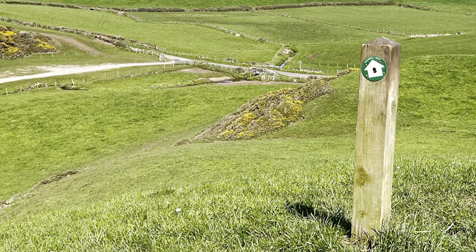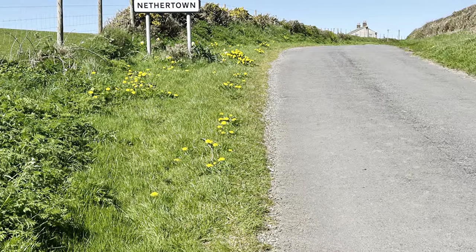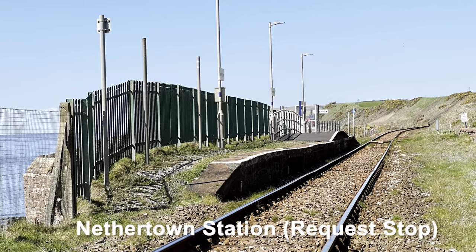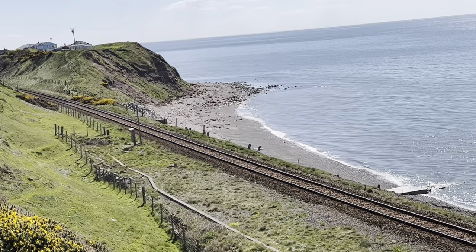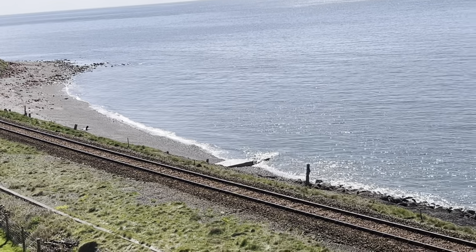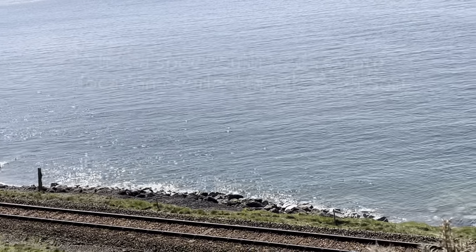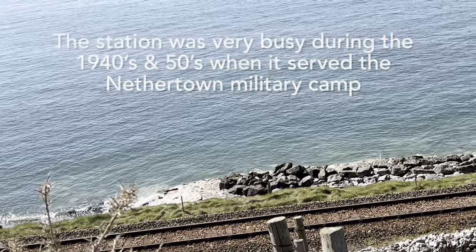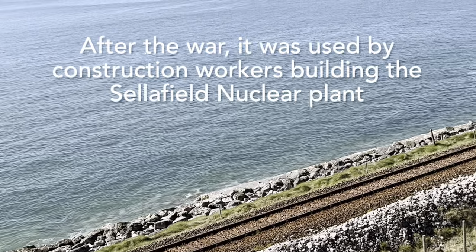I'm continuing my journey along this lovely coastal path, and in front of me lies the village of Nethertown, which today is predominantly residential and agricultural. I've reached the coast, and in front of me lies Nethertown Station, which is the least used passenger railway station in Cumbria. And it has been the least used station for a number of years, and I think you can see why. It's very, very remote, with cliffs on one side, the Irish Sea on the other side, and the station is sandwiched right in the middle. It's just a breathtaking location.